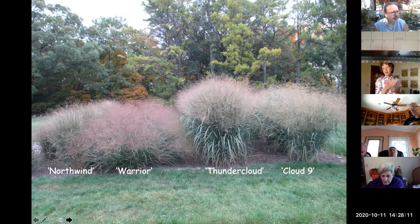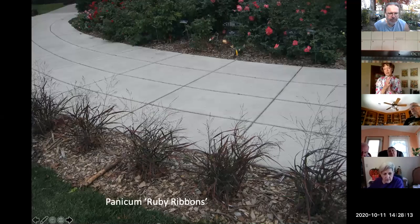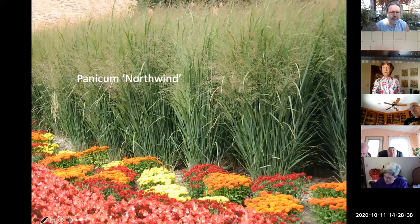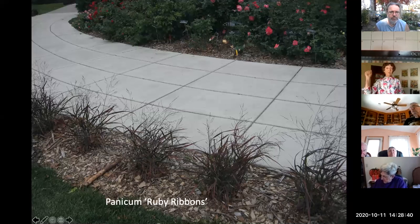And here's another purple one. This is a switchgrass that's purple and it's called Ruby Ribbons. If you go to the Arboretum, it's along behind the main building near the annual collection or near the tulips, along the opposite side of the sidewalk from the rose collection. Ruby Ribbons is very low vigor. It's much smaller and less vigorous than Black Hawks, which is the other one.